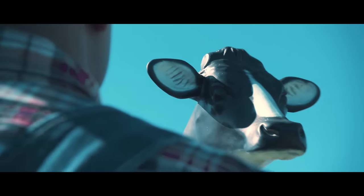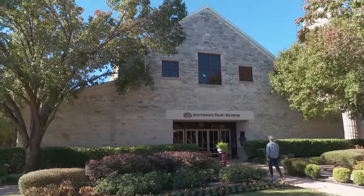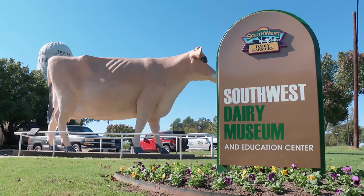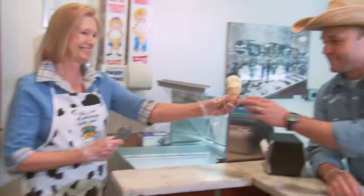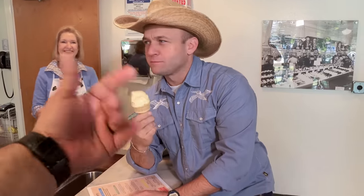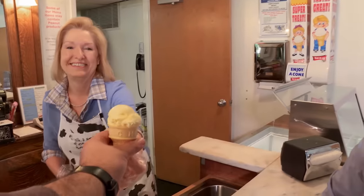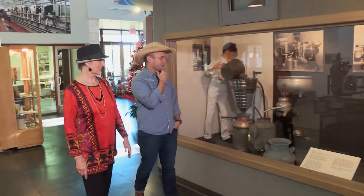Luckily, pulling the milk ain't our job. We're just here to learn about it at the Southwest Dairy Museum, dedicated to everything it takes to bring milk from udder to utterly delicious. Yes, thank you. One for us? Yeah, I need a dessert. But getting ice cream hasn't always been this easy. So let's learn a little bit with Museum Director Carolyn McKinney.